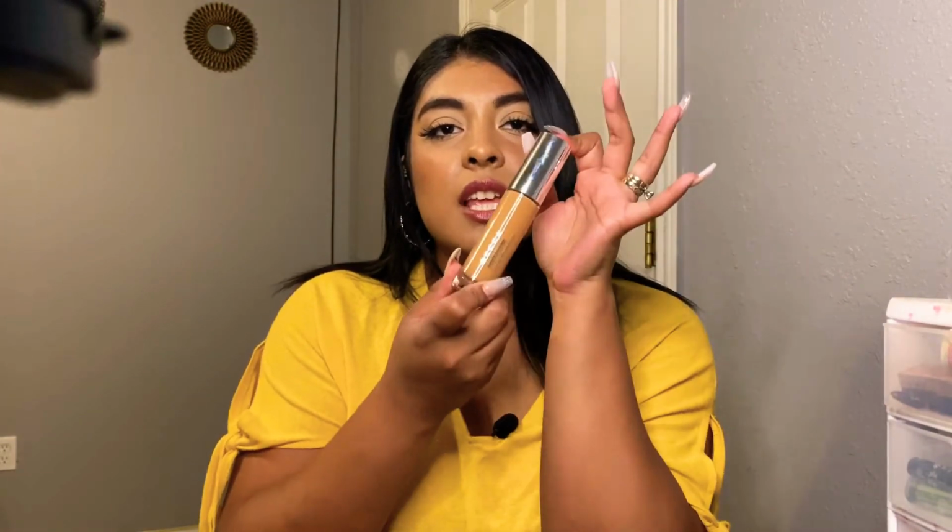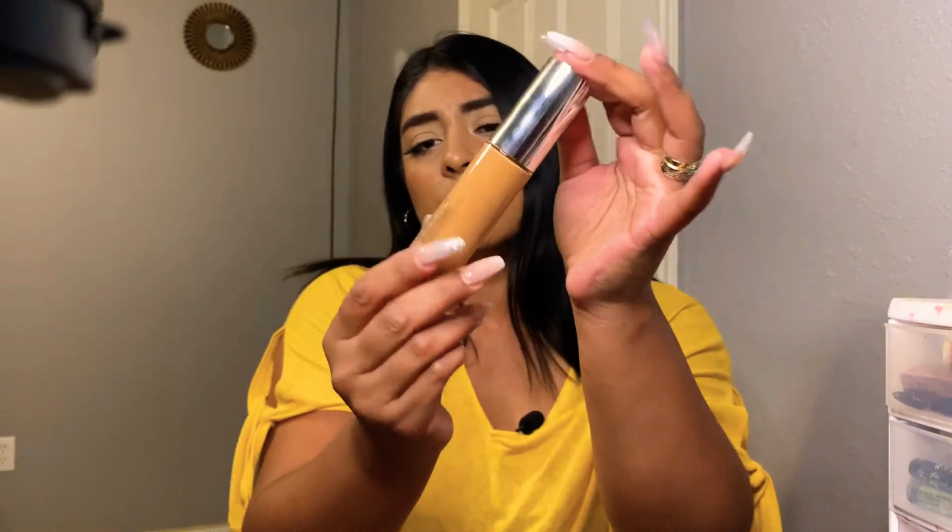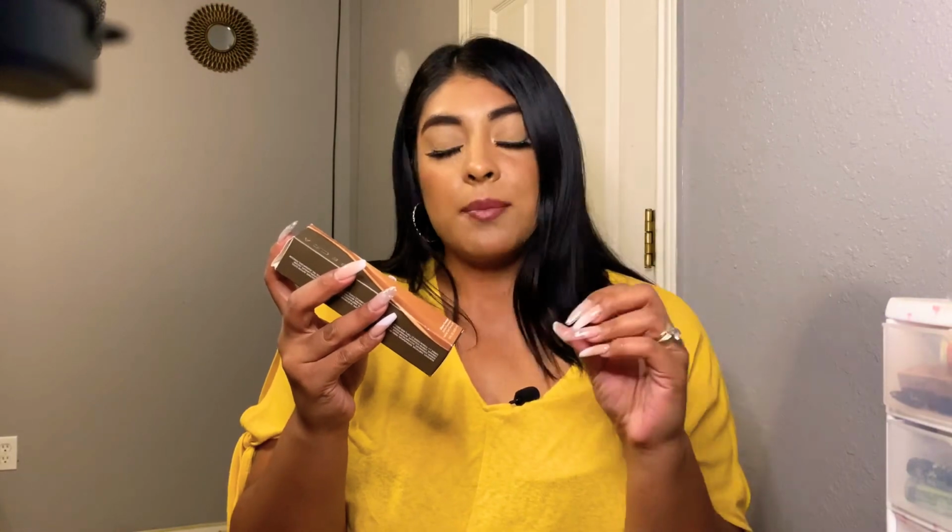But it does match really beautifully, and I can't get over this beautiful packaging. It's just stunning. I agree with everything that it says. It is super ultra coverage and it's gonna last a very long time on your skin. If you're looking for a great full coverage foundation for oily or combination skin, you're gonna love this foundation. Just trust me.